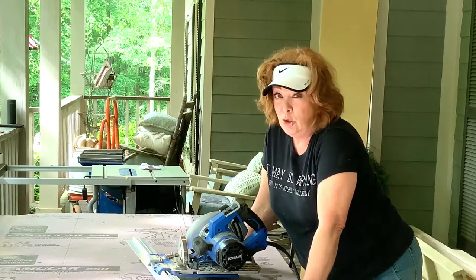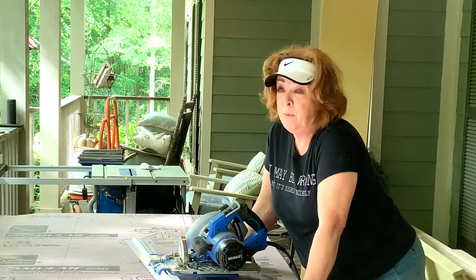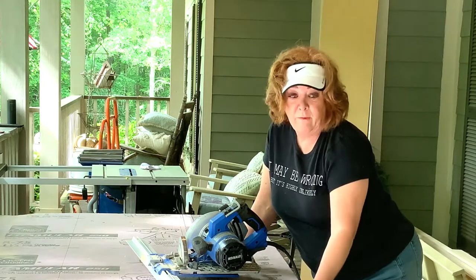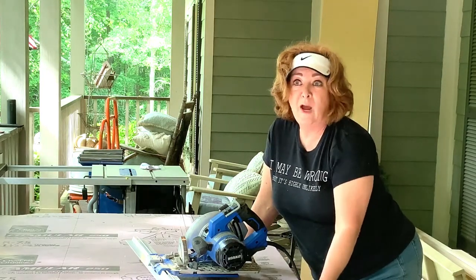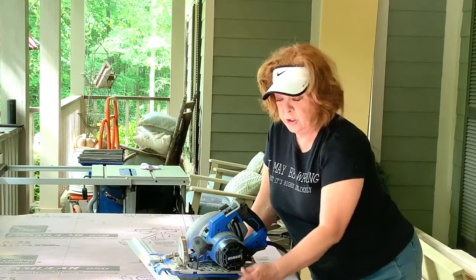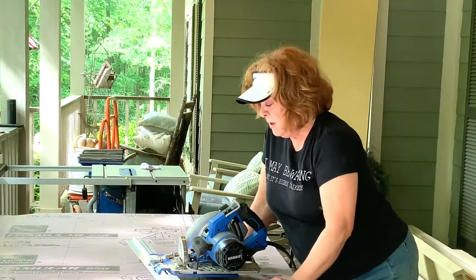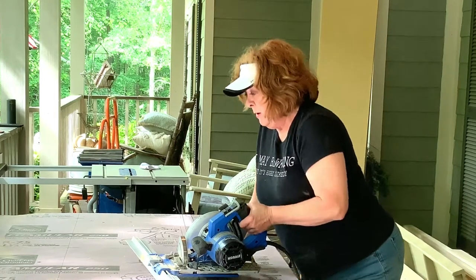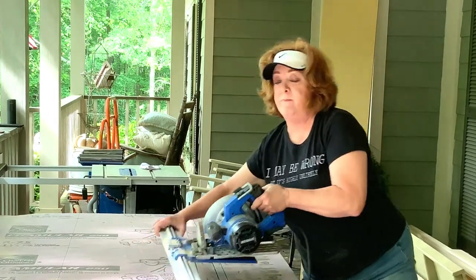But I would say it's a huge time saver. You get perfectly straight cuts, as long as you have a finished straight edge from which to guide your saw. So we've done three pieces. We got to do a fourth. And that'll be up next.